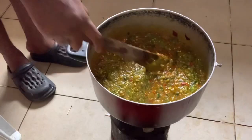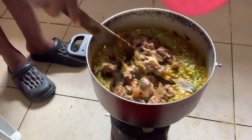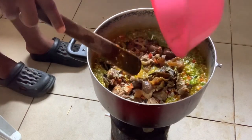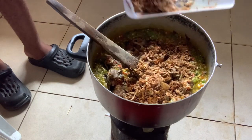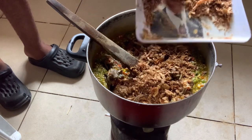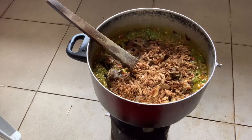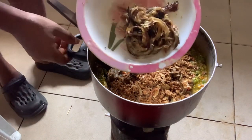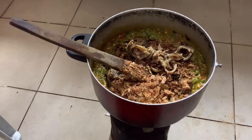So after showing you guys, I went in to add my meat, stockfish and pomo. After adding that, I added my crayfish. And after adding my crayfish, please add enough crayfish because crayfish gives your soup a very, very nice taste. So please buy enough crayfish and add. Then I went in with my dried catfish and stirred it and allowed it to boil.